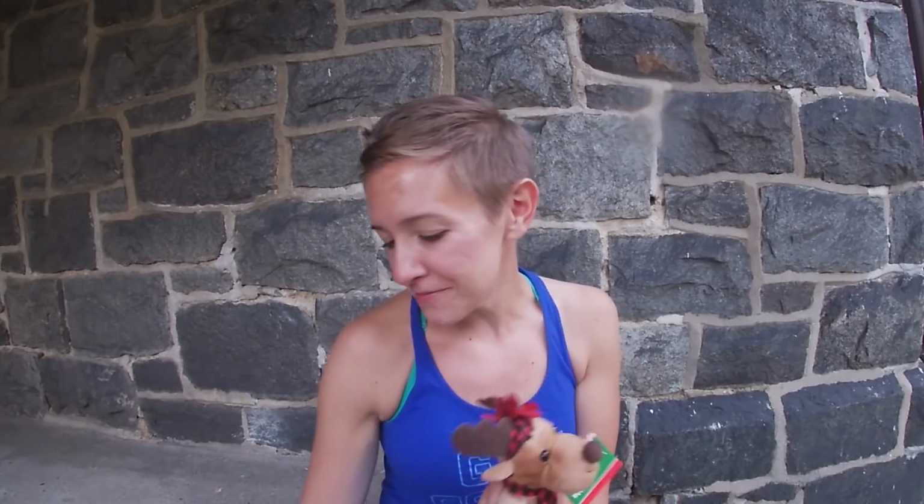He is cute. I will add him to my collection. Unfortunately, I did not see any moose when I was out in Wyoming. I even ventured to like the Tetons, didn't see any moose there. Ventured to another part of Montana, didn't see any moose there. So I guess I'm just gonna have to stick with the moose that you all send me in the mail until I actually see one. So thank you, Gretchen.